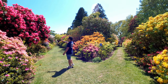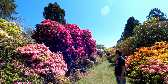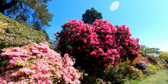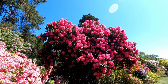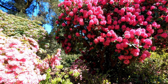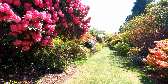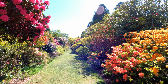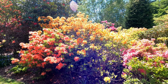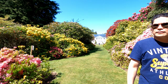Nice, Dad. Ganda talaga. See those flowers. Ganda ng mga bulaklak. Yung mga bata doon busy sa kakapila ng ice cream. Kami naman busy sa kakatingin ng view. Grabe talaga ang view. Stunning flowers everywhere. Grabe, guys. 360 degrees. That's the White House.